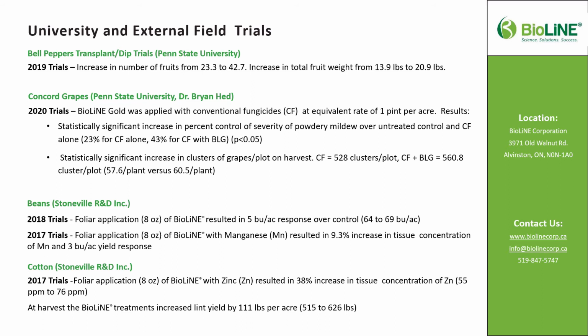Stoneville R&D Inc. conducted field trials with BioLiNE in Mississippi on beans and cotton. Over 2 different trials, they found that when beans were treated with BioLiNE, there was a 3 to 5 bushel per acre response increase, and when combined with manganese, showed a 9.3% increase in uptake. When they treated cotton with zinc and BioLiNE, the results showed a 38% increase in zinc uptake and an increase in lint yield by 111 pounds per acre, from 515 to 626 pounds per acre.